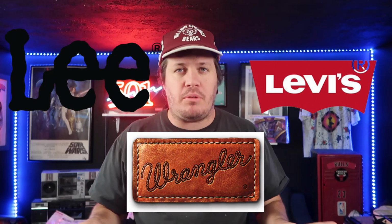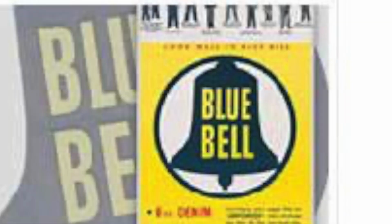So Wrangler is considered part of the Big Three, or the Trinity of American denim, along with Levi's and Lee. Wrangler is the youngest of those three. Those other two trace their lineage all the way back to the 1800s, whereas Wrangler, at least as we know it today, started in 1947. They were owned by a company called Blue Bell, which does trace its lineage a little bit older than that, into the early 1900s. But as far as the Wrangler we know today, that started in 1947. So a good little outer bound of your Wranglers is 1947.